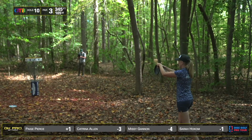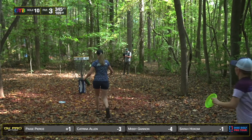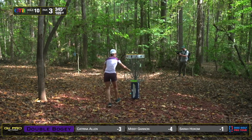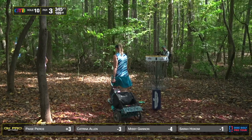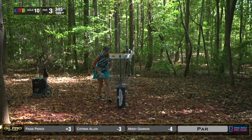Hole 10 showing its teeth. Missy recovering well from her early tree hit. Nobody found circle 1 for birdie today. That's not surprising at all. This is a little bit of a change from years past. This used to be a par 4 for us with a tee pad a little bit further back. I'm a little surprised at the change here. Can't quite understand it.